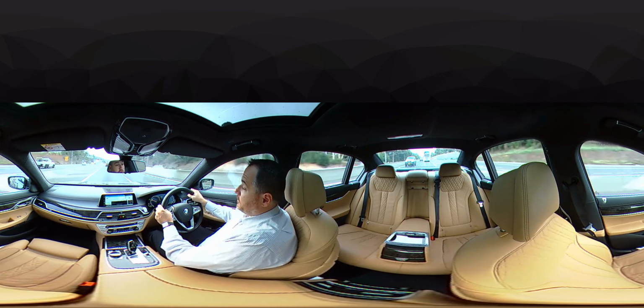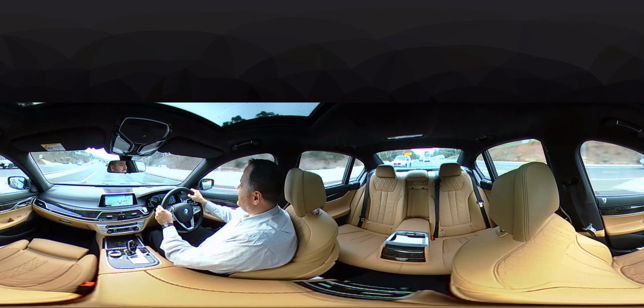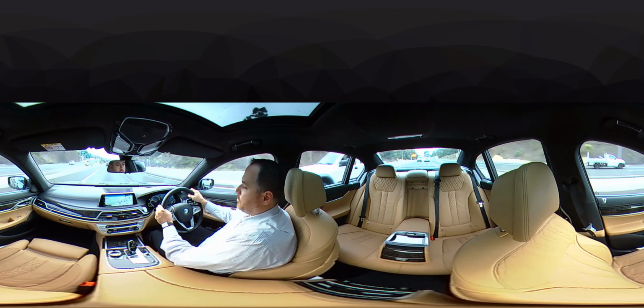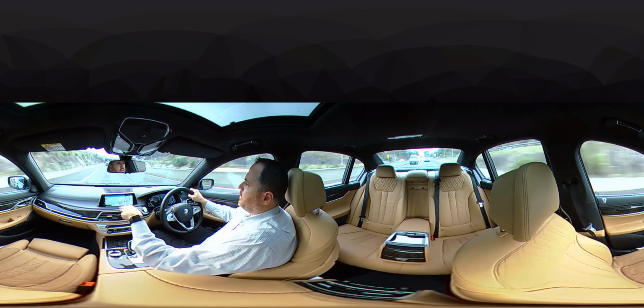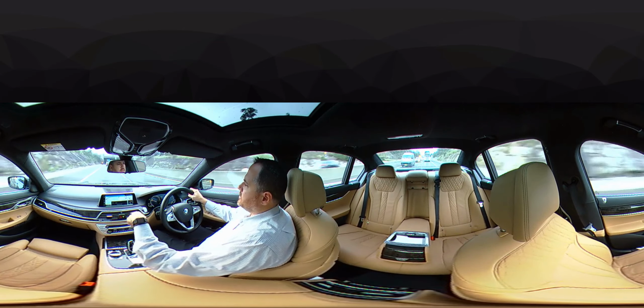Now, there's one other thing on this car which we haven't talked about, because I don't think it has massive appeal, but the volume knob's way over there. But what I can do is I can simply point at the screen and turn the volume up like this. You'll see the volume going up.